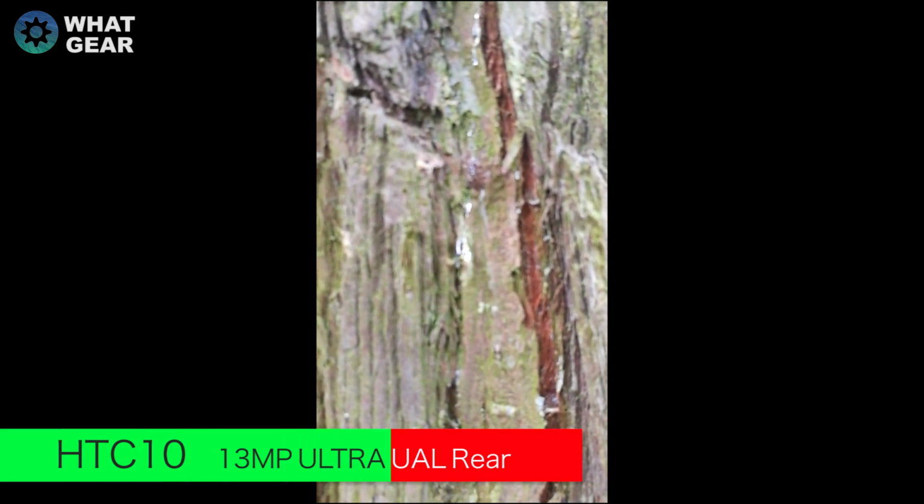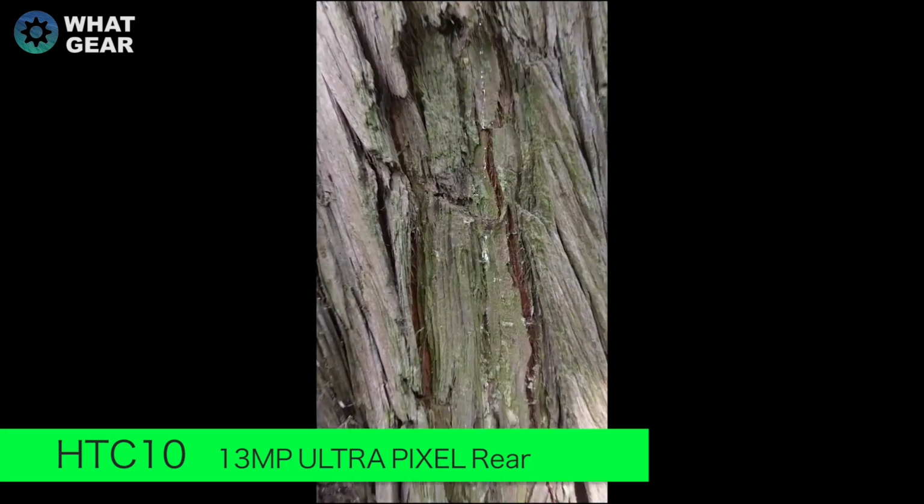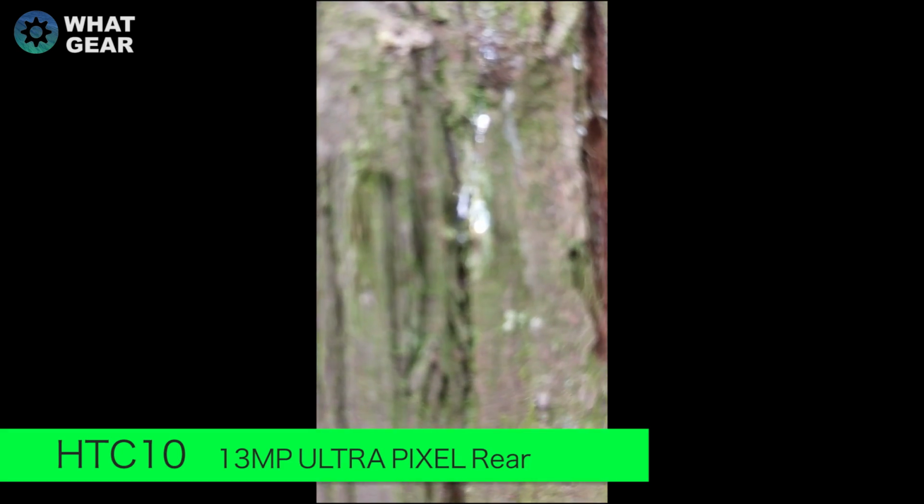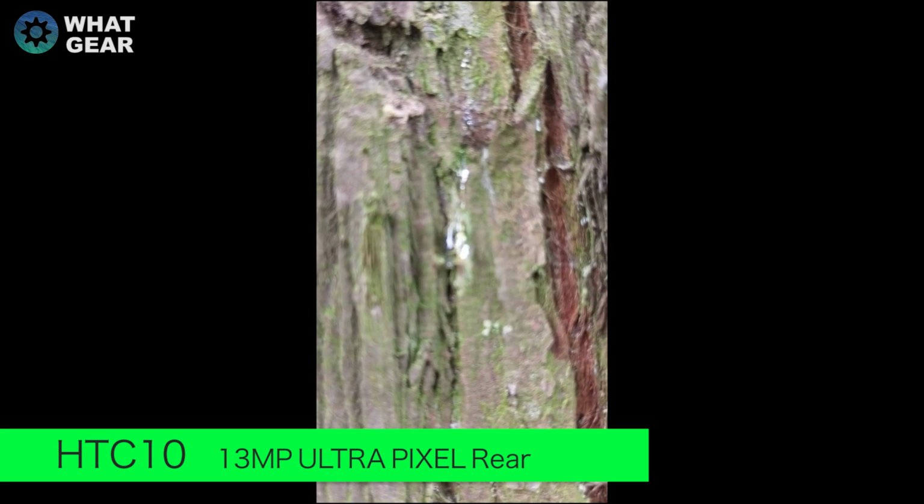And now the HTC. So I really wasn't prepared for this. The HTC not only looks a lot smoother when I moved it in close, but it does seem to be focusing faster also.